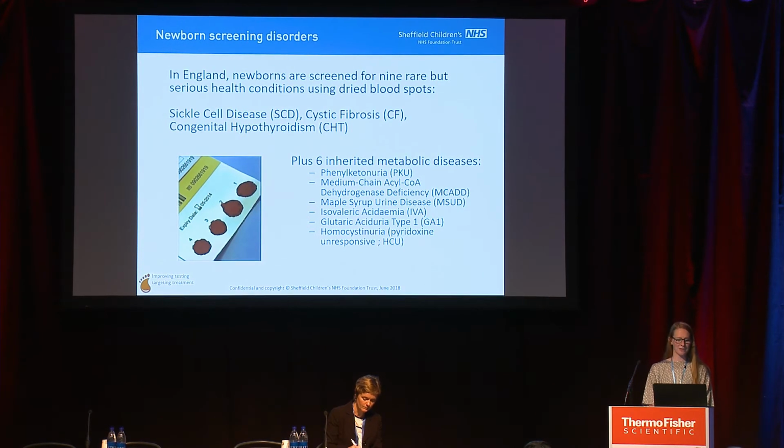So in England, newborns are screened for 9 rare but serious health conditions using dry blood spots. These include sickle cell disease, cystic fibrosis, congenital hypothyroidism, and 6 inherited metabolic diseases.